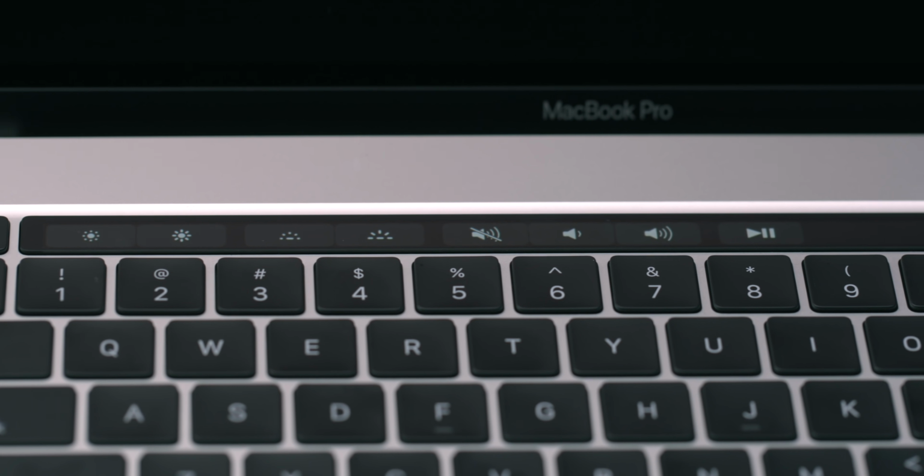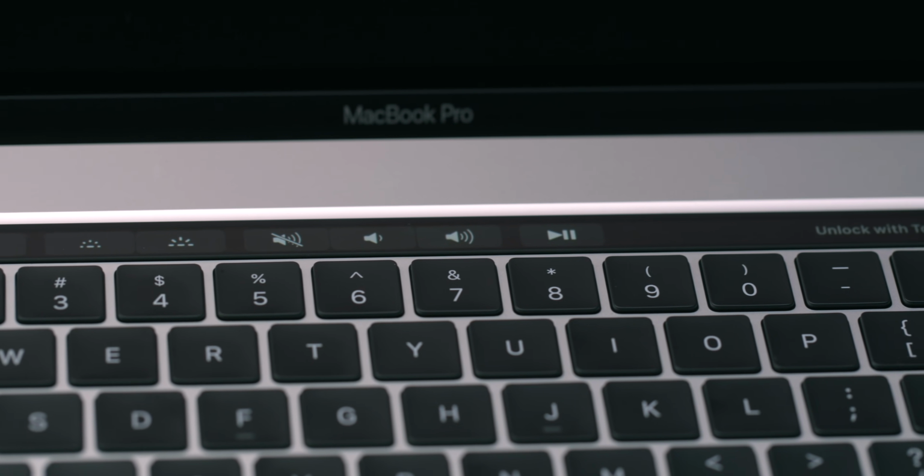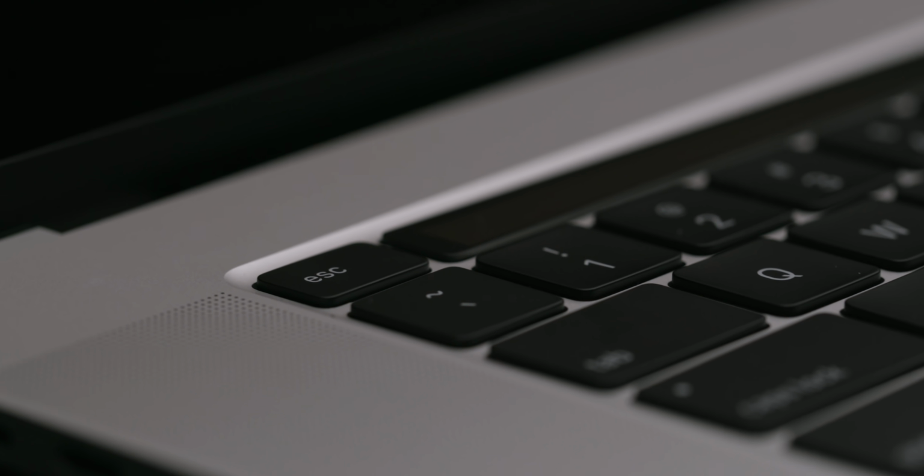The touch bar above the keyboard is sadly still required. I really wish Apple would offer a SKU without it, even at the same price, because I am just not a touch bar fan. But my biggest complaint about it has been fixed. Apple has finally brought back the physical escape key. No more pinky slapping that glass.